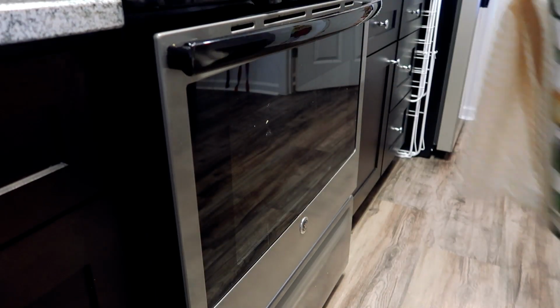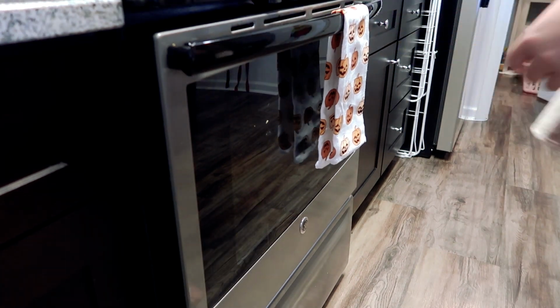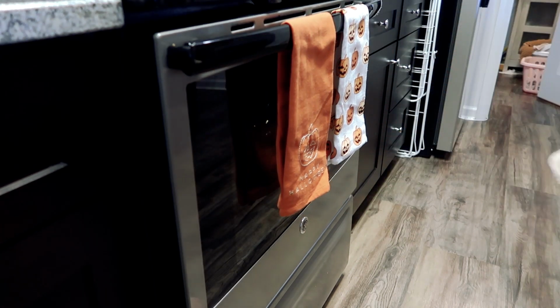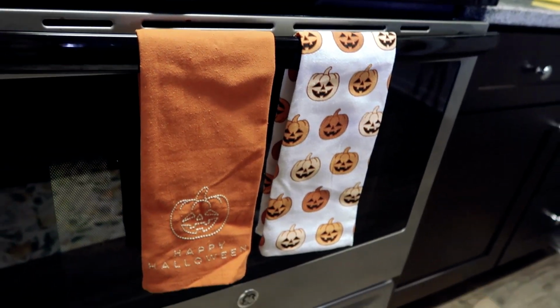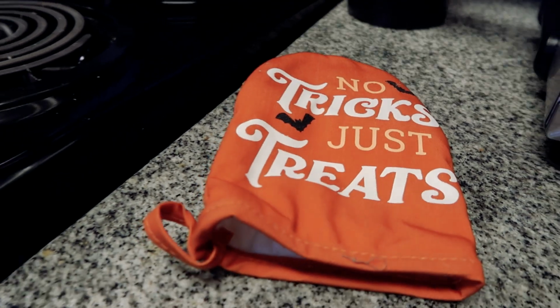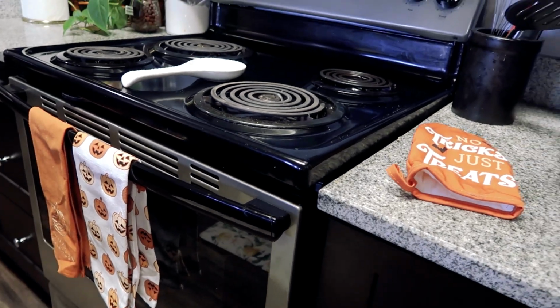Now for the changing of the guards, I got rid of these summertime kitchen towels and replaced them with the Halloween/fall kitchen towels, and I always get on to Aaron to not use these to wipe his hands because they are purely for decoration. And the only other thing I added to this back section of the kitchen is this Halloween themed oven mitt, just because this area does tend to get dirty while we're cooking.